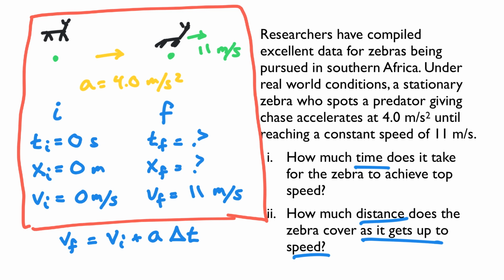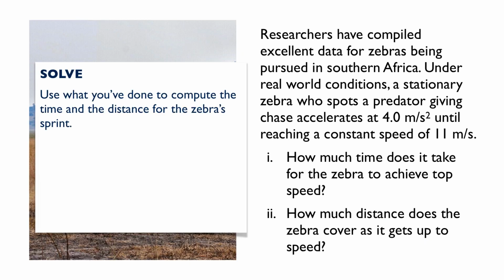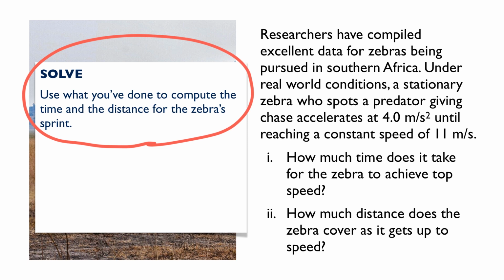For the position, my final position is equal to my initial position plus my initial velocity times the time interval, which now I know, plus 1/2 times the acceleration times the time interval squared. So next step, we can solve. And solving, we just do this. We use what we've done to compute the time and the distance for the zebra's sprint.